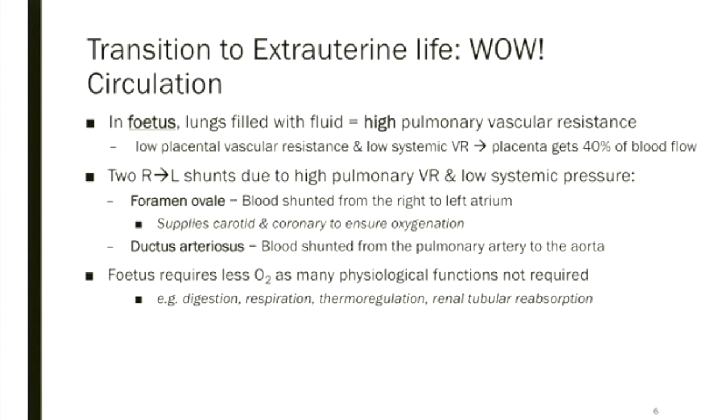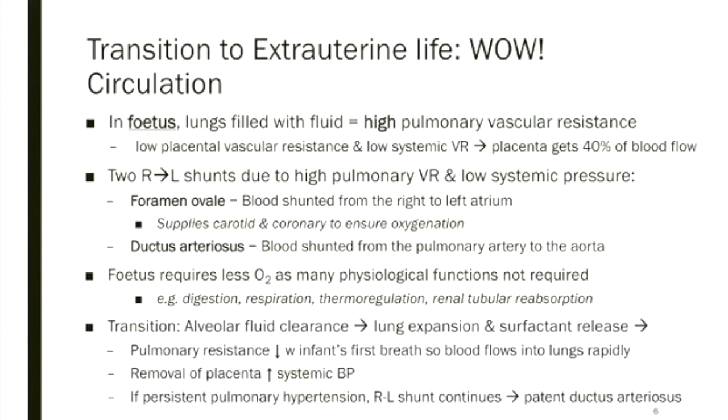Also, it's important to note that a fetus needs much less oxygen than a baby does because they don't have to do things like thermoregulate. They don't have to do things like breathe. They don't have to digest. All that stuff is done by the mum, and so they actually need much less oxygen in utero than extrauterine.